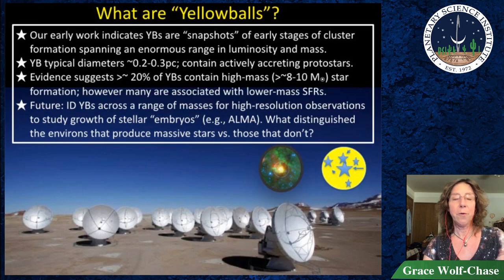So very briefly, what are yellow balls? Our preliminary work suggests that they're snapshots of the early stages of cluster formation across a broad range of luminosity and mass. These are compact objects, only a few tenths of a parsec across. And one of the things we'd like to do in the future is do high resolution studies with instruments such as ALMA to study how the individual stellar embryos actually accumulate mass within these larger clumps that are producing clusters of stars.